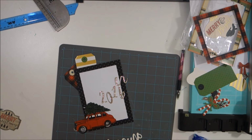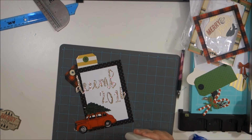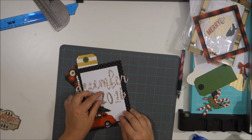Here I am just gluing on the December 2016 part, and I just used regular Elmer's glue to glue that on. And I don't end up using the entire tags, because I figure I could probably use the other pieces that you don't see for layering throughout my album later, so I wanted to save those and not use them all here.